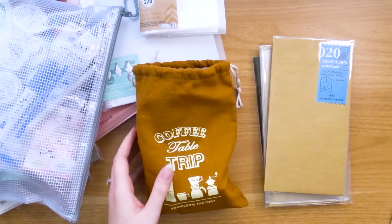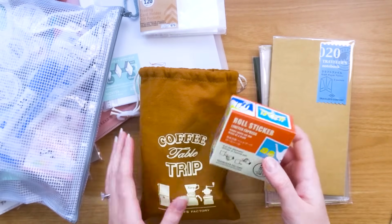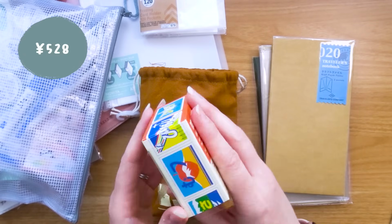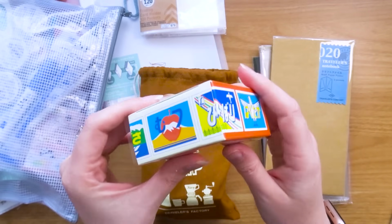I also got a few of these little pouches. I think they're really good for just storing things, and I really like putting things in them when I am storing them in the studio. So I got this roll sticker. Generally you can't pick the stickers, so it comes out the side as a roll, so you just get what you get. But I thought these would be really nice for decorating.